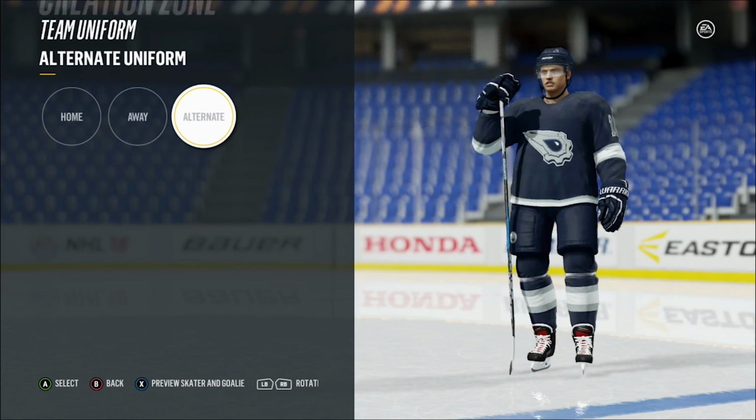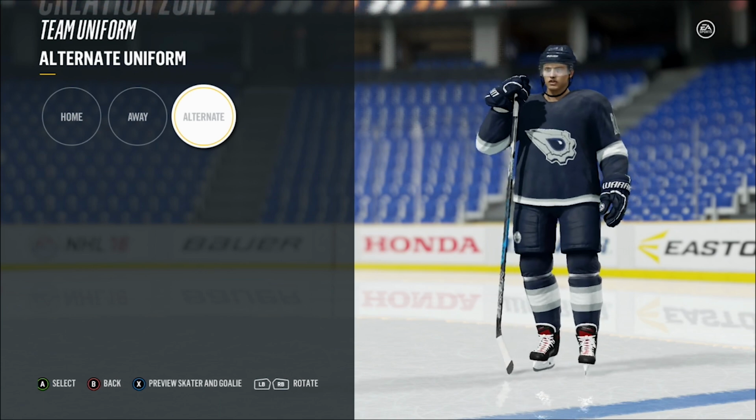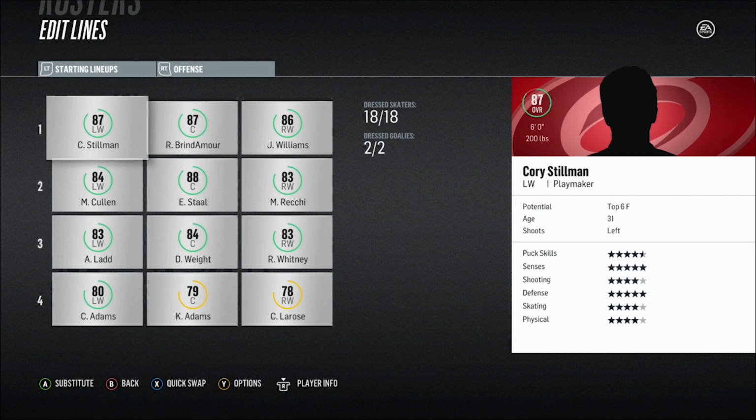So now that we're done that, let's flip on over to the lines for the Carolina Hurricanes. Okay, so here are the lines for the Stanley Cup champion Carolina Hurricanes. Starting off on the left side here on line number 1, we got Cory Stillman. Cory Stillman was a very good player for the playoffs. He won a Stanley Cup in 2004 with the Tampa Bay Lightning. He managed to put up 7 points in those 7 games. A big piece of the Stanley Cup victory.